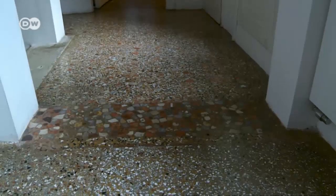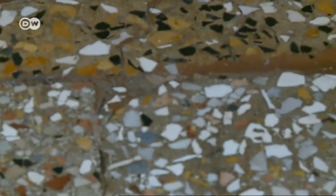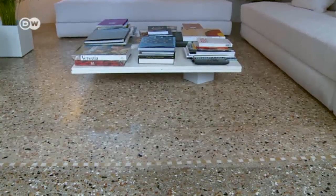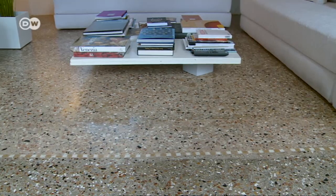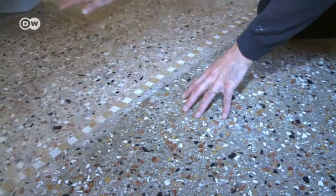Our basic idea was to preserve everything that's characteristic for the house, which is over 200 years old, like the terrazzo veneziano, which extends throughout the house. Stone mosaic floors have been a feature in Venice for about 1,500 years. Their patterns recount a house's history. This floor is around 100 years old.